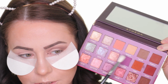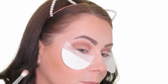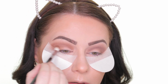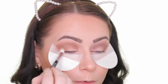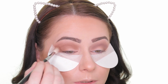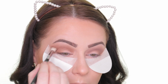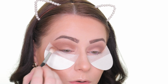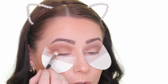In the Athena palette, this shade is called Truth. It doesn't look as grey, it's almost like it has more brown in it. It's still a really gorgeous shade though. And I feel like it goes on really easily, like it's super pigmented. I'm gonna need to try to build it up though, because I feel like at first it went on really easily, but it has no depth to it, like you can't really get it darker. It just stays the initial color, which is not good news.